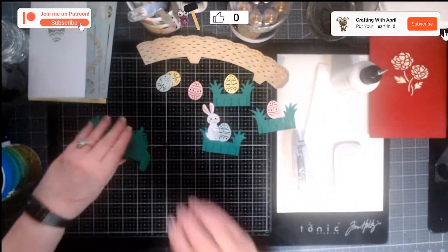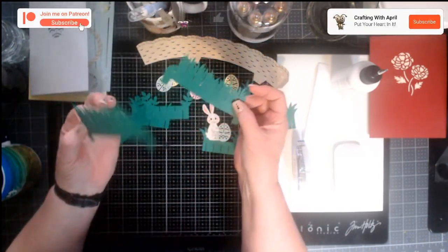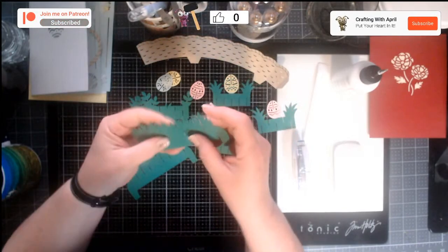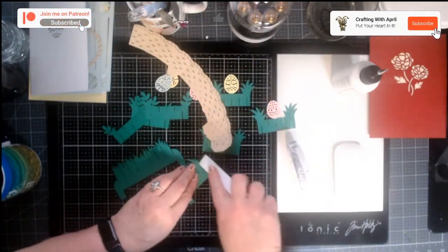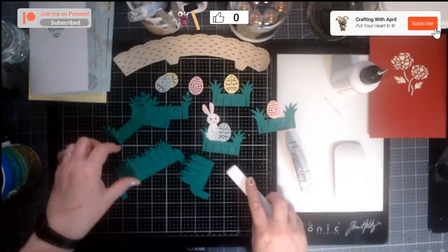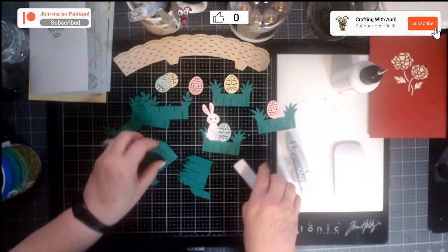Alright, so we have those 3 pieces. Next, you have 2 pieces like this. And you've got a score line on there. You're going to fold it on that score. I'm just going to burnish it a little bit. And the same with the other one.